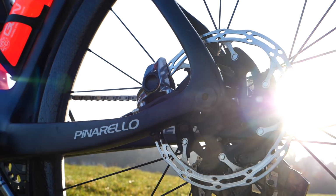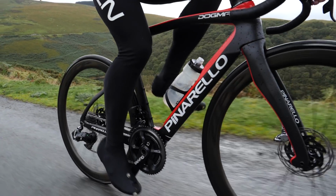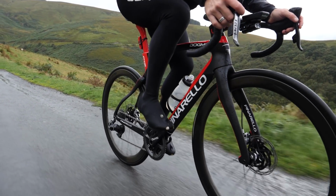I think the other thing with disc brakes is, you've got more dependable braking in wet conditions. And like you were saying with wearing down your rims, you're not wearing the rims, you're wearing the disc, which is much easier and cheaper to replace. So yeah, I think disc brakes are a winner.